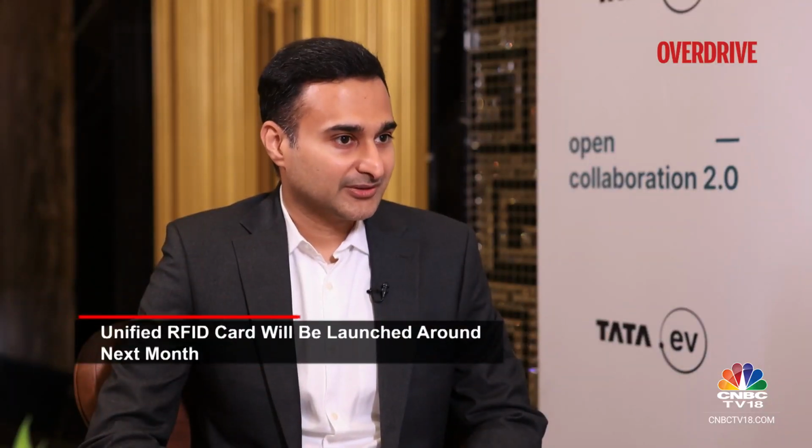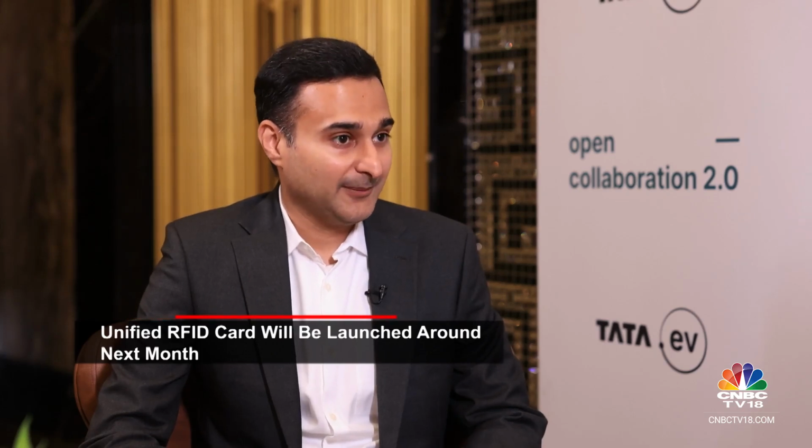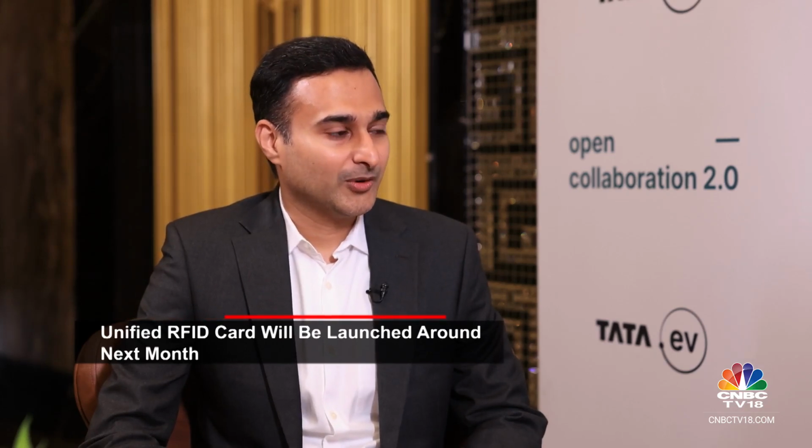Okay, and that would take around a month's time, right, to come into play? Yes, with select CPOs, we are intending to showcase the RFID card in about a month's time. Okay. But we would probably need a little bit more time to onboard even more CPOs to make it truly seamless across the charging ecosystem. Right. Thank you so much for this insightful interview and your time as well.